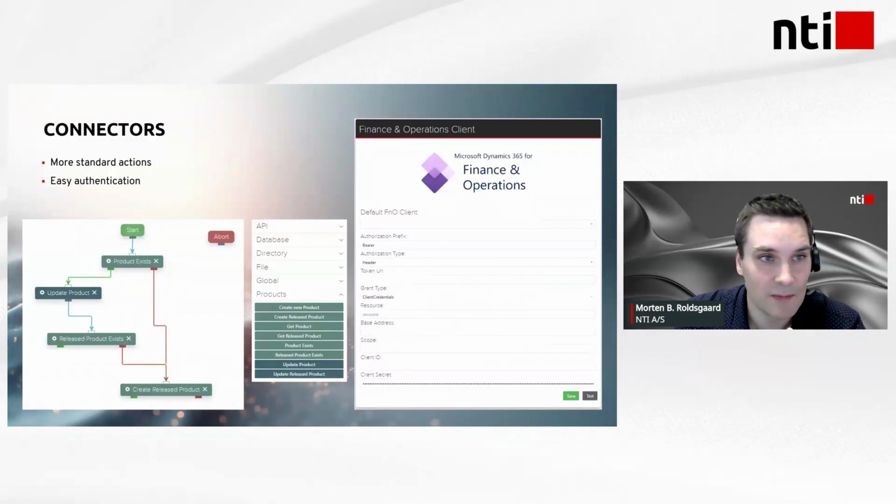An example of this is the Finance and Operations connector. As you can see here, we have these actions in the middle, and a lot of these are just the default actions that we have in all our configurations. But then we have an additional tab because we have installed this connector with some actions that are only relevant for this specific ERP system, the Finance and Operations application. So this supplies us with some more standard actions that we can put in the workflow and then create a specific workflow only for that system.